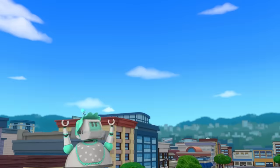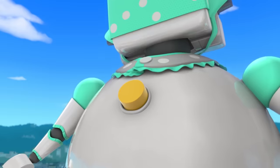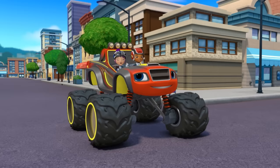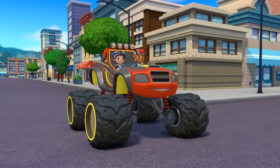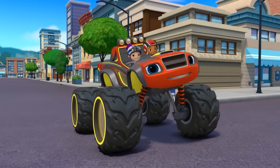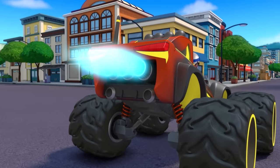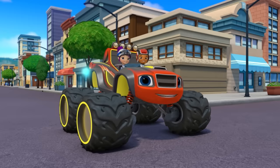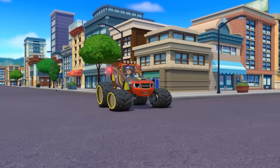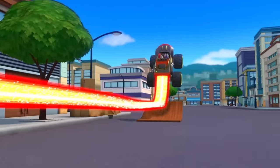Hey, look! The baby robot has a big button on his back! Yeah! That must be the button to make all the babies big again! But we've got to press it fast before the robot gets back to outer space! It's time to use Special Mission Blazing Speed! To give me blazing speed, say, let's blaze! Let's blaze!